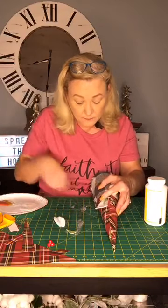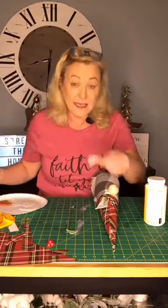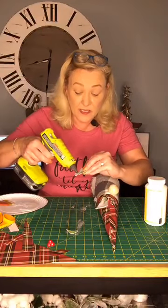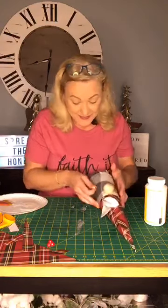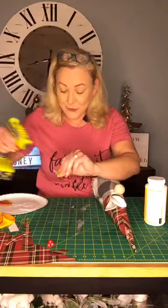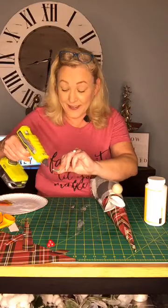Okay. So I'm just putting one leaf down. And then, like I said, I like to do everything in threes. So I'm going to put this one down. Get that in. And then embellishments cover mistakes. At least in my world, it does. It's so true.